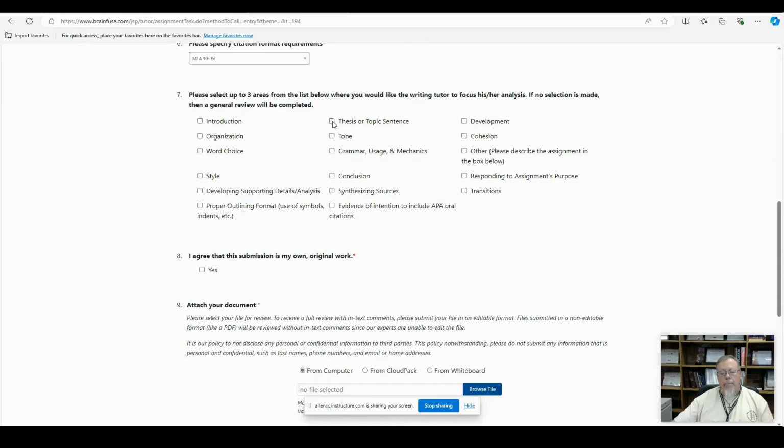And then you have the opportunity to pick some areas, up to 3, that you particularly want me to pay attention to. I'm going to look at your paper in a holistic manner and give you suggestions to the best of my ability. But if you know, for instance, that you had some issues with thesis statements before, and if sentence structures are a problem for you, you might mark those too.